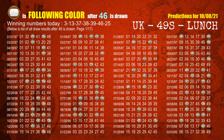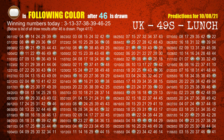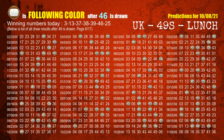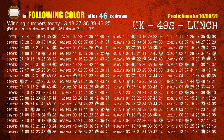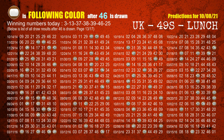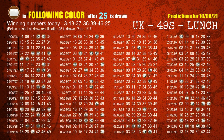The sixth winning number is 46. The most frequently following color is brown, when 46 is the winning number in last draw. The booster winning number is 25. The most frequently following color is brown, when 25 is the winning number in last draw.